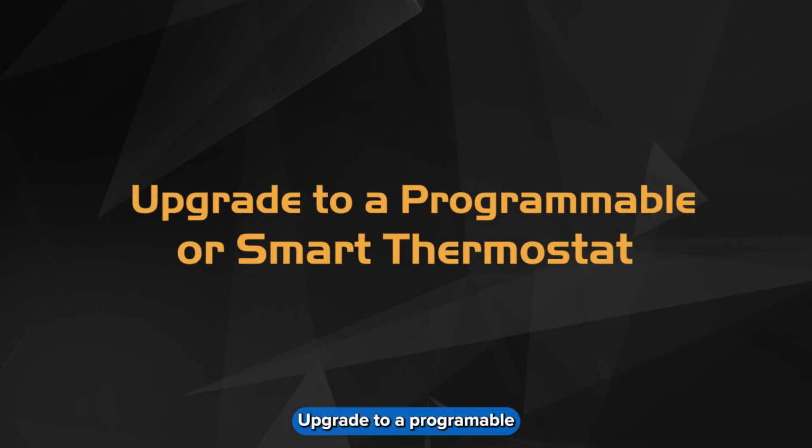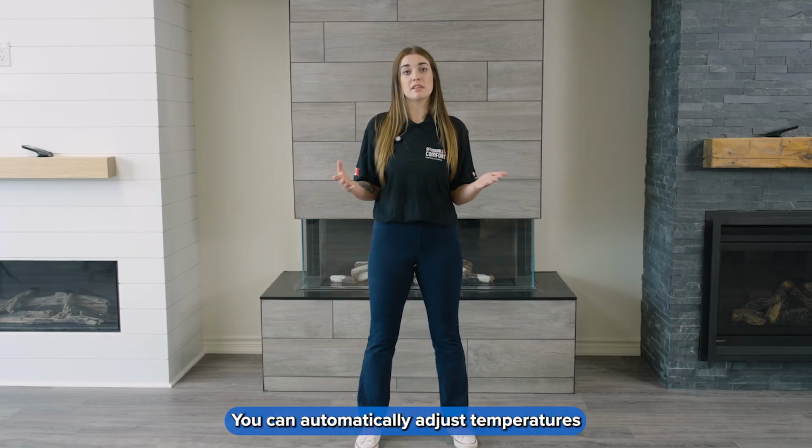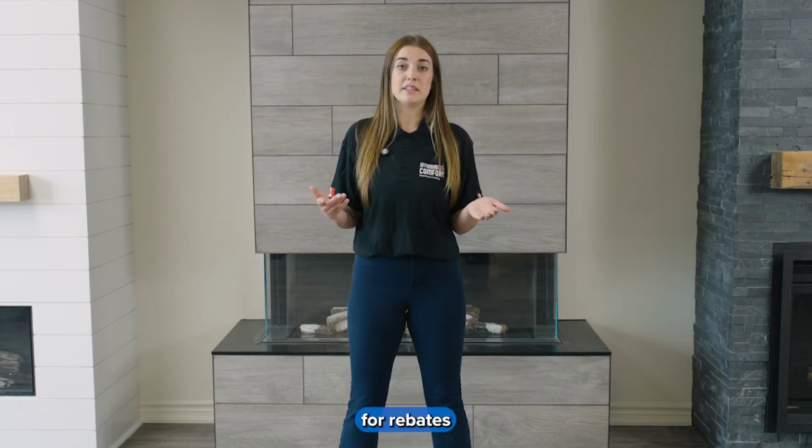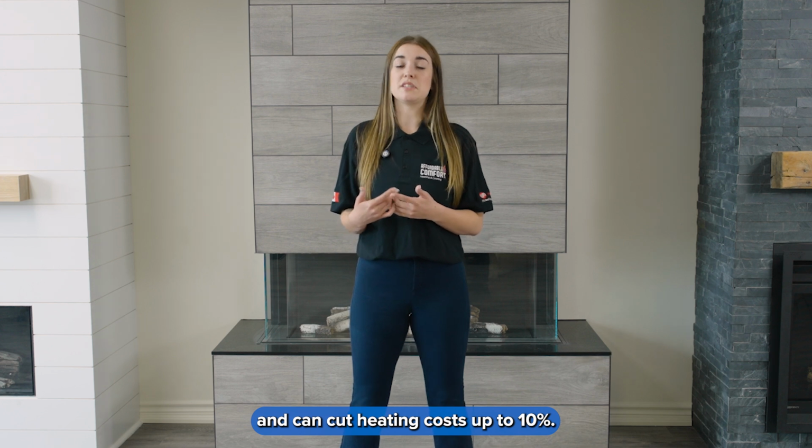Upgrade to a programmable or smart thermostat. You can automatically adjust temperatures when you're away or asleep. Some models qualify for rebates and can cut heating costs up to 10%.